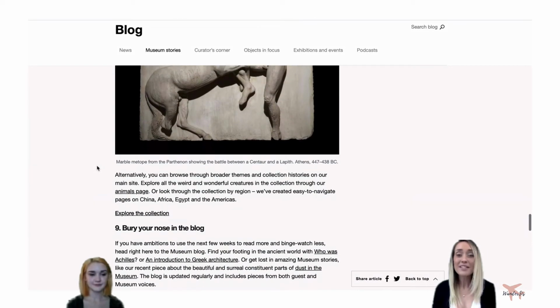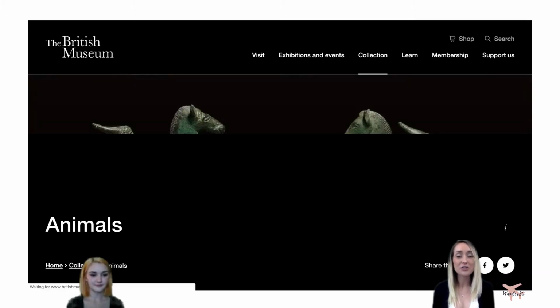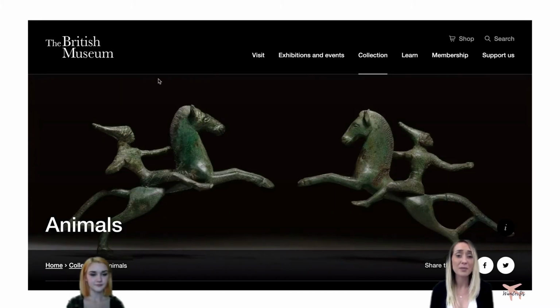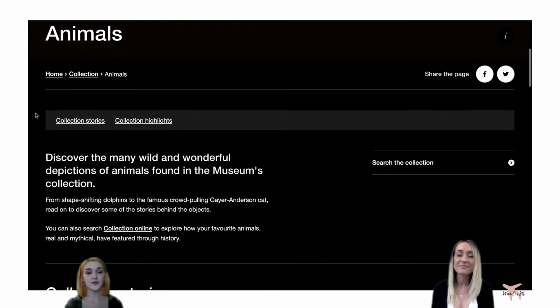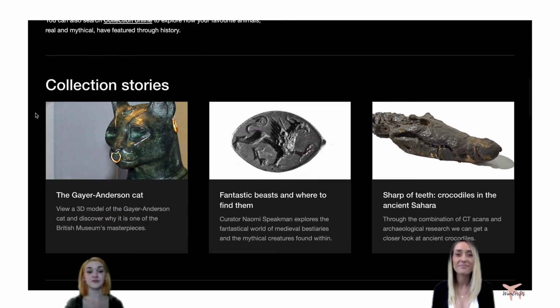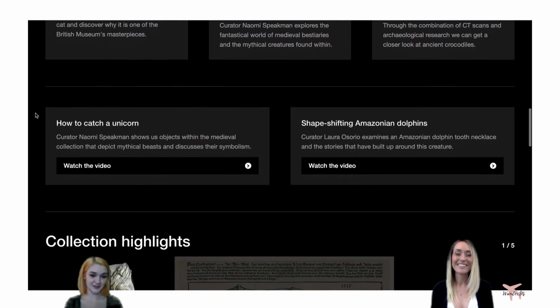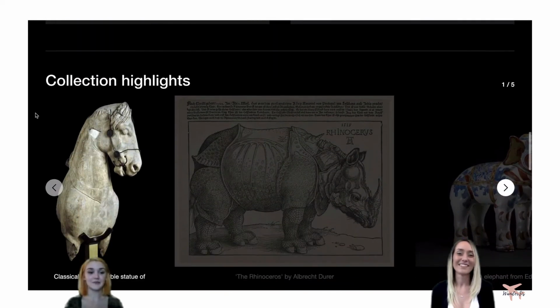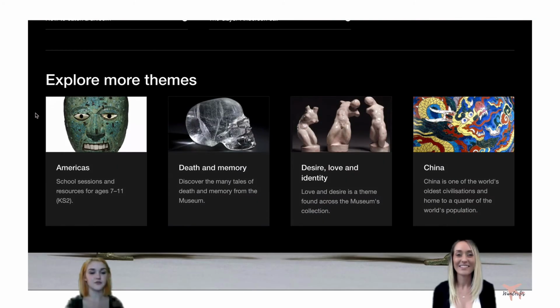So as a bonus, on number 8, under the blog, they give you another option to virtually explore the British Museum as well, and it's through collections that they've put together on their main website. The one on screen right now is their animal collection, which, if you're anything like us, you are huge animal lovers, and we absolutely think this is really, really cool. You can discover the different wild and wonderful depictions of animals found in the museum.